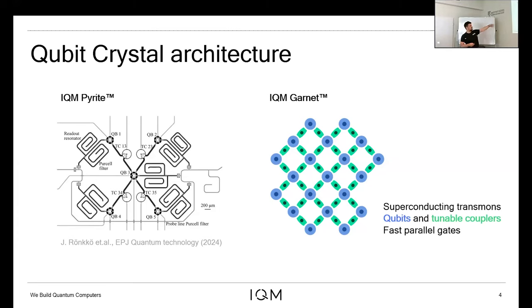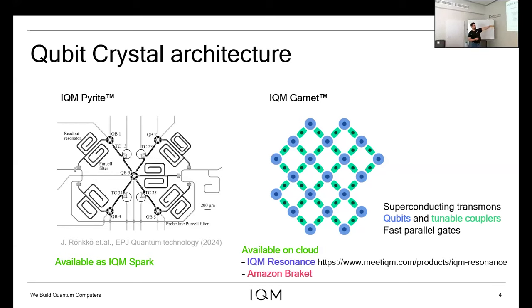Those spiral things that you see are the readout resonators that are used to measure individual qubits. And we only measure the 5 qubits that are called qubits, the ones that you compile your algorithm to, that you actually perform quantum computation on. I'm sorry, you have separate resonators for every qubit? Yes, but there's only one line that connects to all of them. For the 5-qubit and for the 20, there are 3 lines. So this is what we sell as IQM Spark, and this is what is available on the cloud to use.